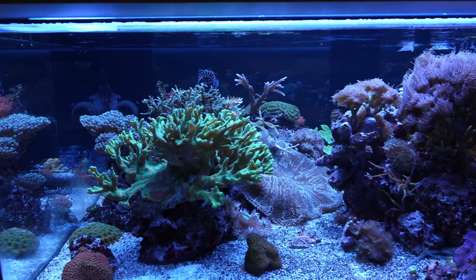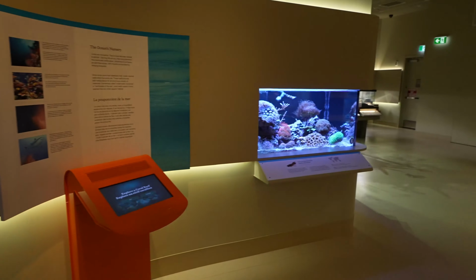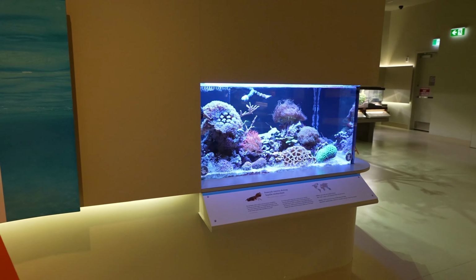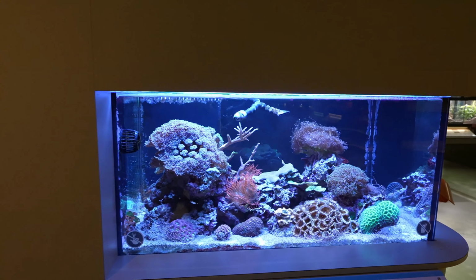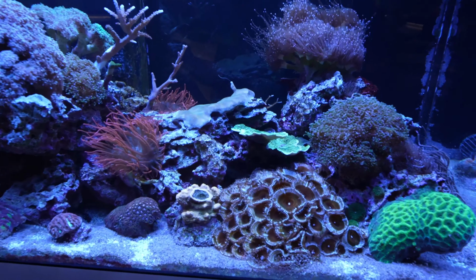Yeah, so pretty cool systems. The smaller tank over here has a mantis shrimp in it. I just saw his tail earlier, so I'm not sure if we'll see him come out or not, but still pretty cool. Kick back, relax, and enjoy the bit of a visual tank tour from the Royal Alberta Museum.